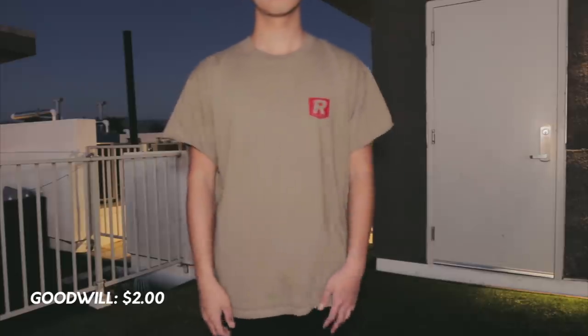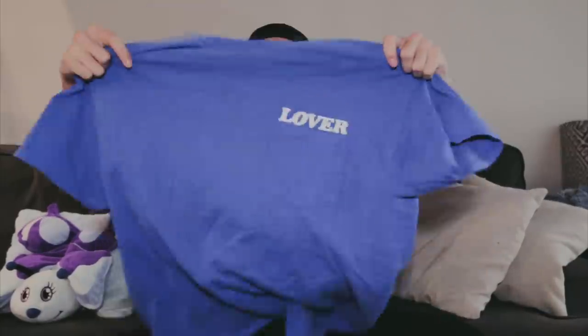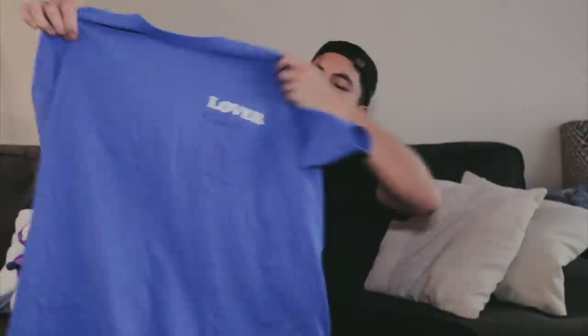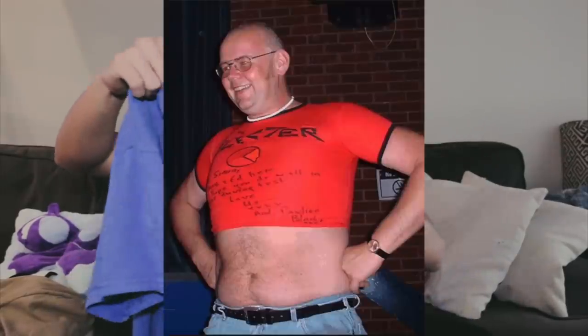Another piece that I got from Goodwill is this shirt right here. It's this Lover pocket tee. It looks very nice. It's a little fluffy on the Lover piece. I believe this was only $2 as well, honestly. It fits a little small on me. It's a medium. This shirt was a large. I usually rock like XL or larges, but this one's a medium, so it's a tighter, more snug fit. I still fit it. It doesn't look awkward. Colorful for my taste. Usually I get like black, white, red, or gray just because I'm colorblind. And yes, I am colorblind.